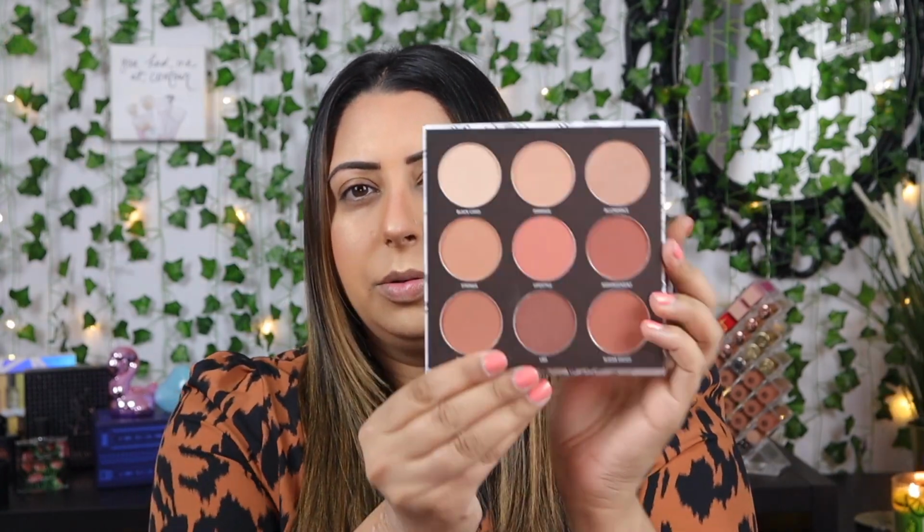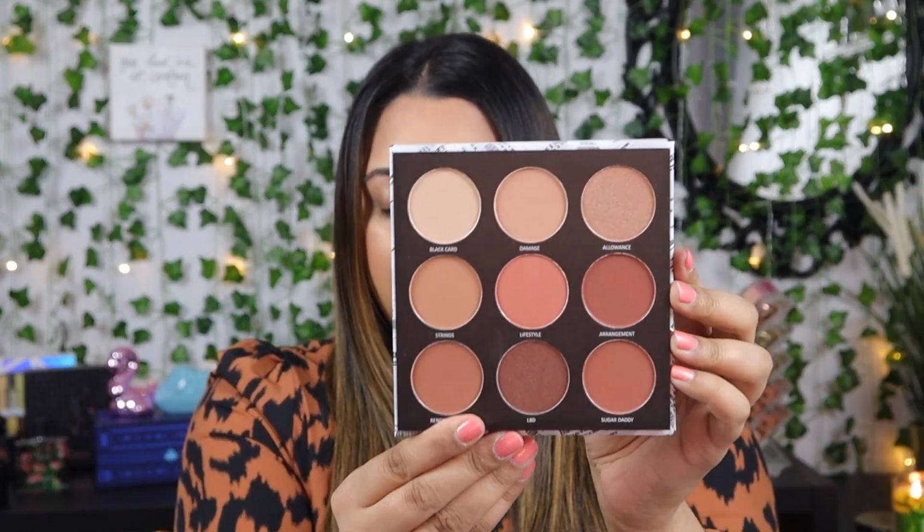All right, so I think that today I'm gonna play with the Sugar Daddy palette, which is this one. It's the more toasted, bronzy toned palette. I figured we'd go ahead and play with this, and obviously you can tell it's a 9-pan palette. I don't think I need to tell you that. So you do get 9 shades in here. Let's see, you get 1, 2, 3, 4, 5, 6 mattes and 3 shimmers.